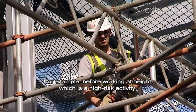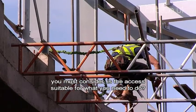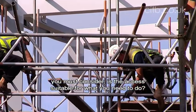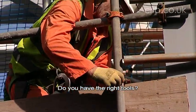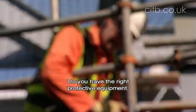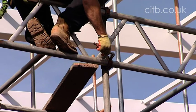For example, before working at height, which is a high-risk activity, you must consider: is the access suitable for what you need to do? Do you have the right tools? Do you have the right protective equipment? Does it fit? And is it comfortable?